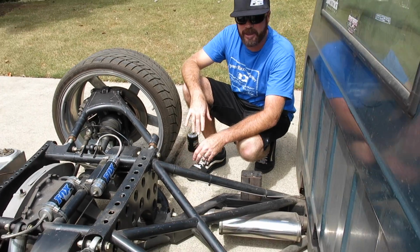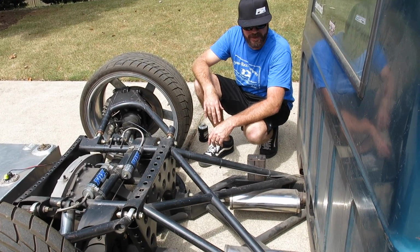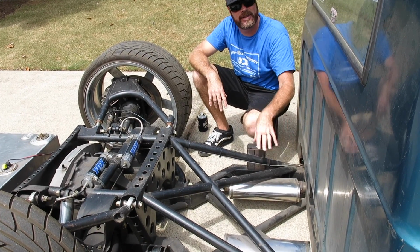It used to be really clean. It's covered in dust right now. But we actually painted the whole frame. It looked pretty good when we first finished it. It's got a MagnaFlow stainless steel exhaust.